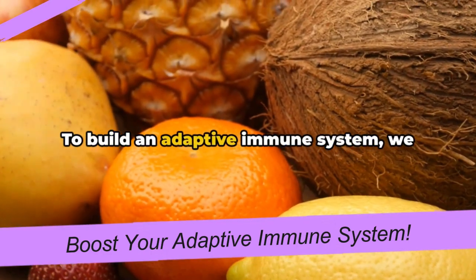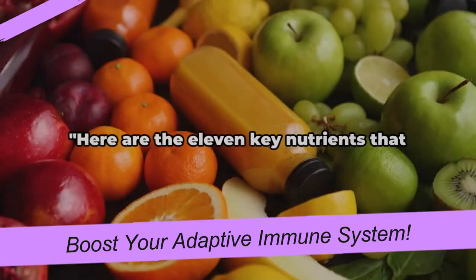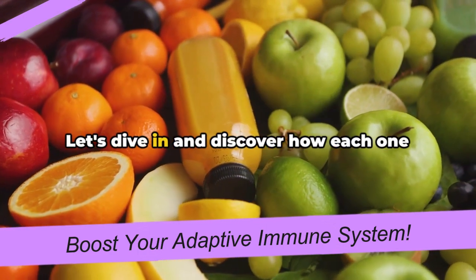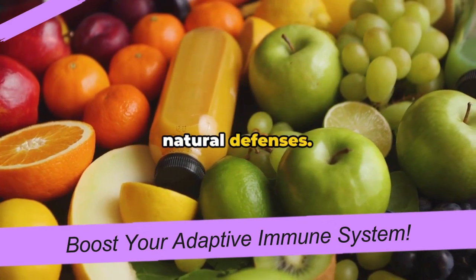To build an adaptive immune system, we need certain key nutrients. Want to know what they are? Stay tuned. Here are the 11 key nutrients that play a crucial role in building an adaptive immune system. Let's dive in and discover how each one of these nutrients bolsters your body's natural defenses.